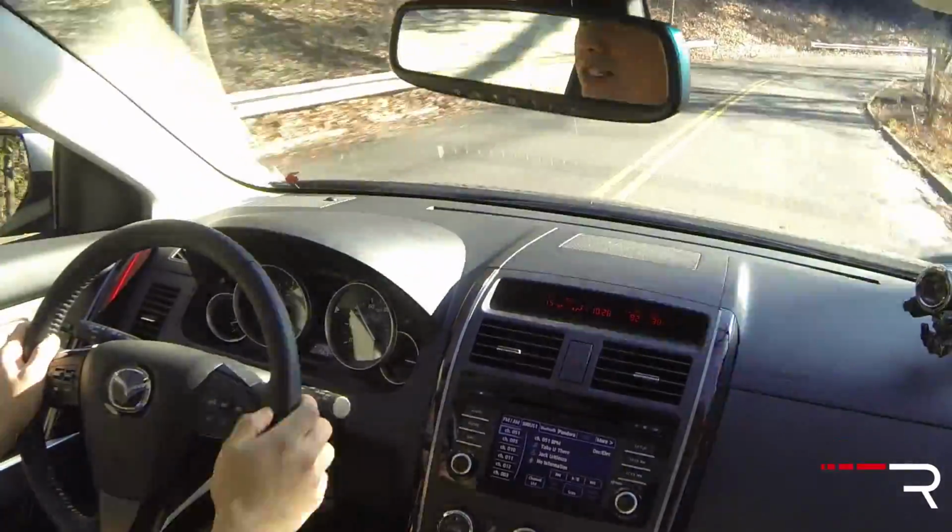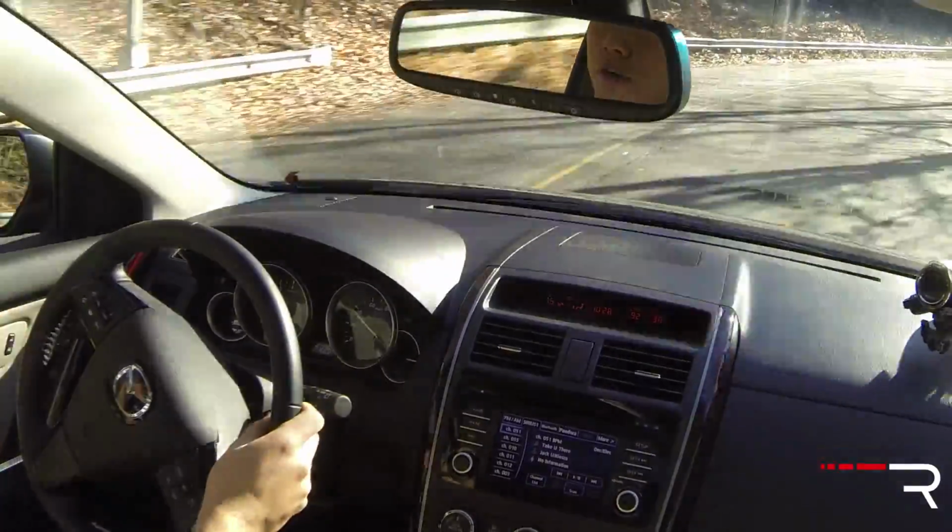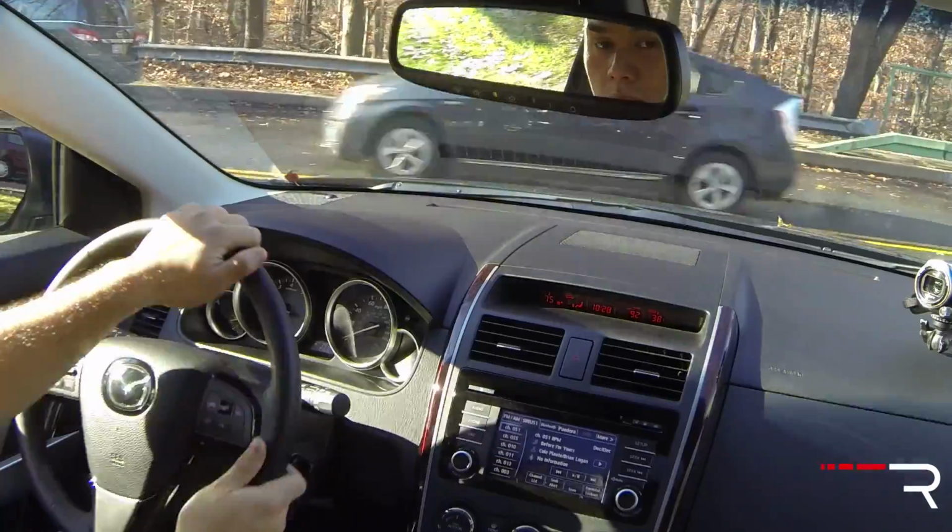Now, this is a pretty big vehicle. I mean, at over 200 inches long, it's a lot longer than most of its competitors. And the amazing thing about the CX-9 is when you get behind the wheel, that size really just shrinks. This car feels a lot smaller than its size would suggest. It actually just kind of drives like a tall Mazda 6, to be honest, and I really like the way that it drives. It's a very nice driving SUV for sure.